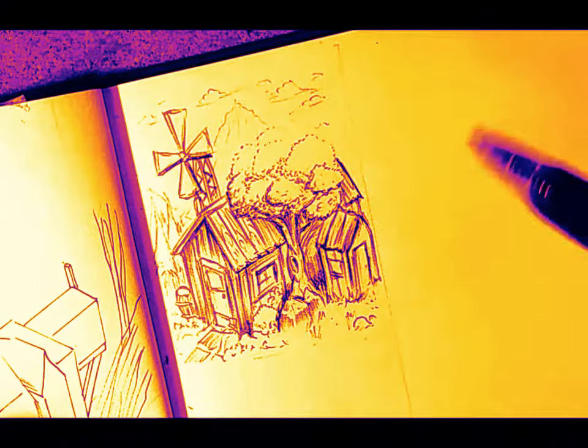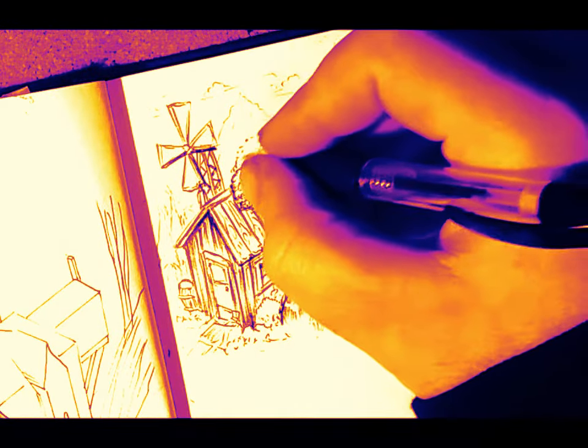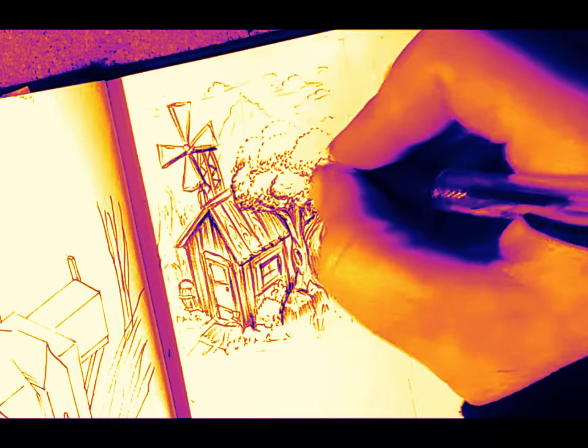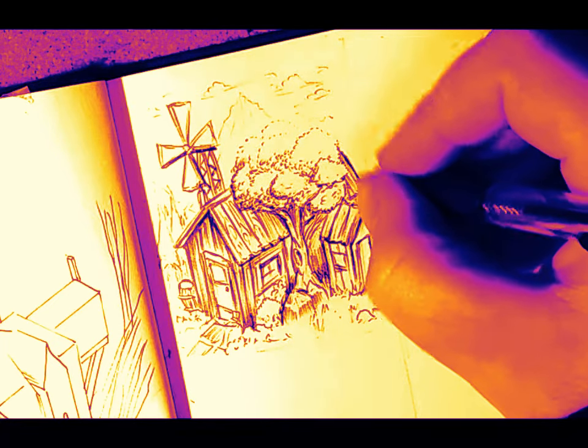Like a nice little log cabin somewhere. Okay guys, it's been almost 15 minutes, well 13 sorry, but by the time I finish all the details, let's make it 15, so let's see what else I can do in the next few minutes.